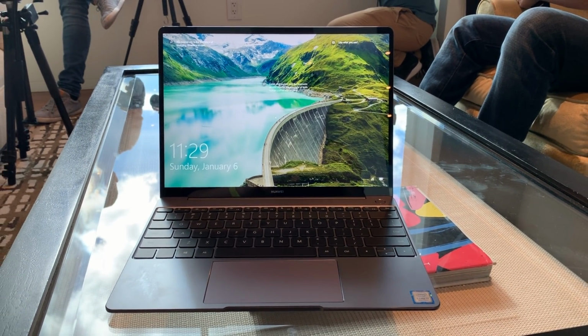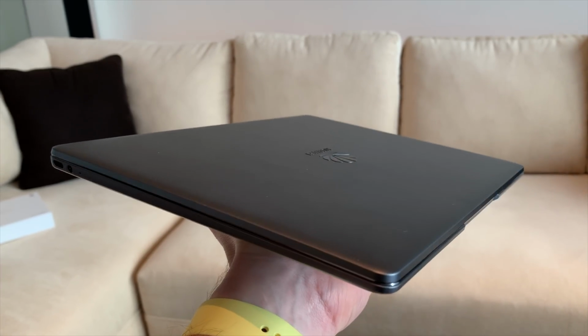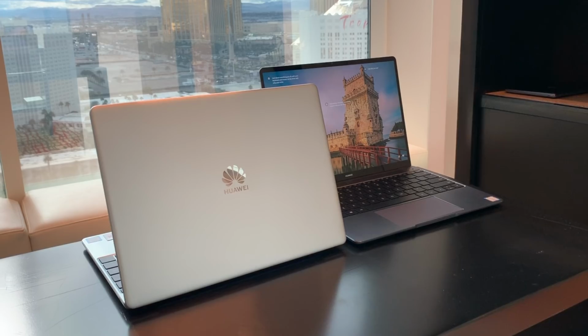This is the latest Windows machine from Huawei, called the MateBook 13, which is very much a light version of the MateBook X Pro that launched last year. This is released predominantly to offer a cheaper alternative to the Dell XPS and Lenovo Yoga laptops of the world.